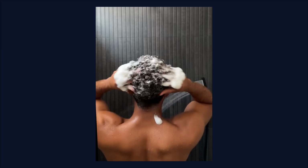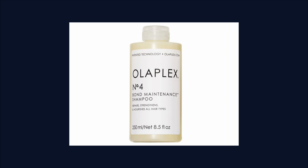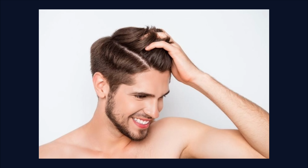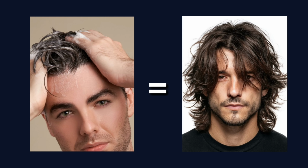The fix. Wash your hair only 2 to 3 times a week. Use a sulfate-free shampoo that matches your hair type. Oily, dry, curly, whatever. On other days, just rinse with water. Keep your scalp clean but not stripped. A clean, balanced scalp equals thicker, healthier hair growth.